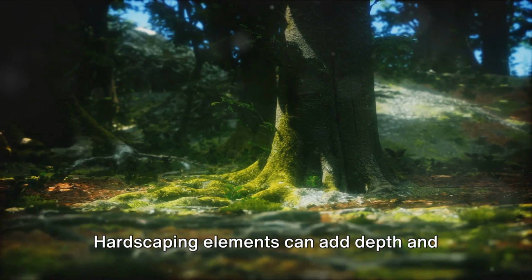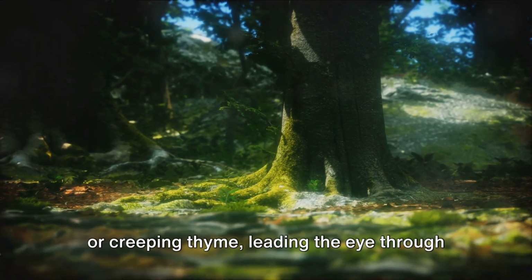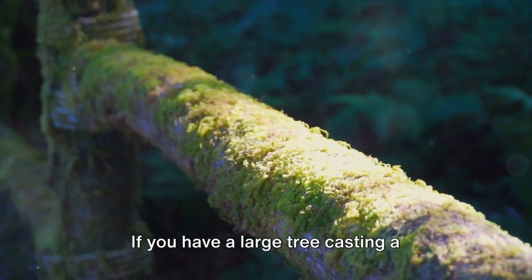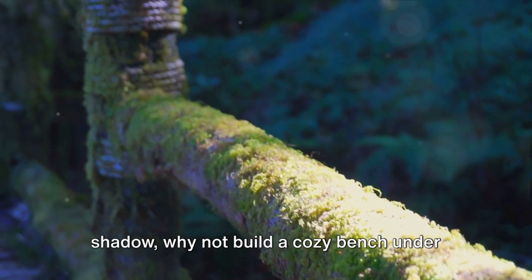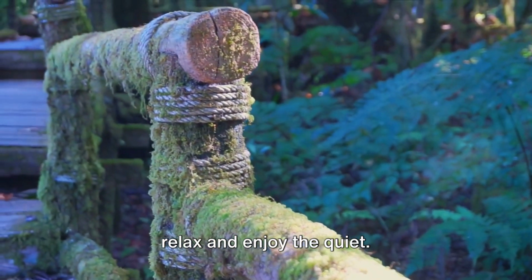Hardscaping elements can add depth and interest to your shade garden. Think of a winding path covered with moss or creeping thyme, leading the eye through the garden. If you have a large tree casting a shadow, why not build a cozy bench under its canopy? It's a perfect spot to sit, relax, and enjoy the quiet.